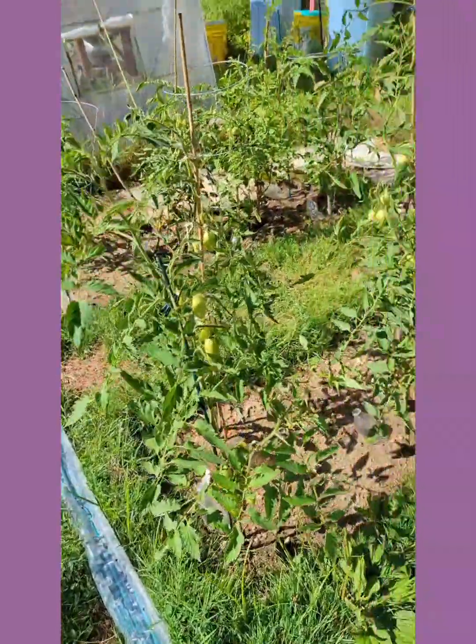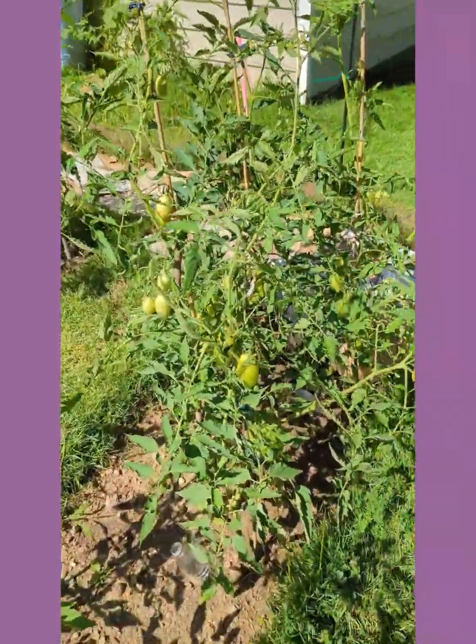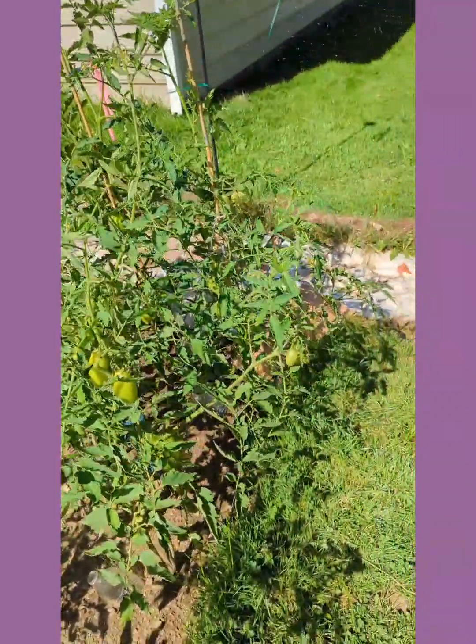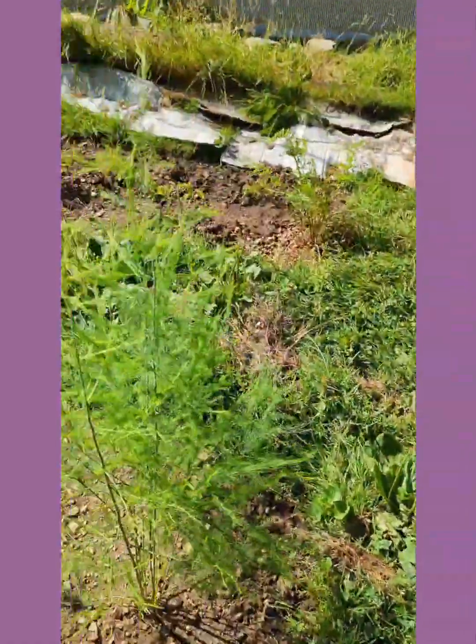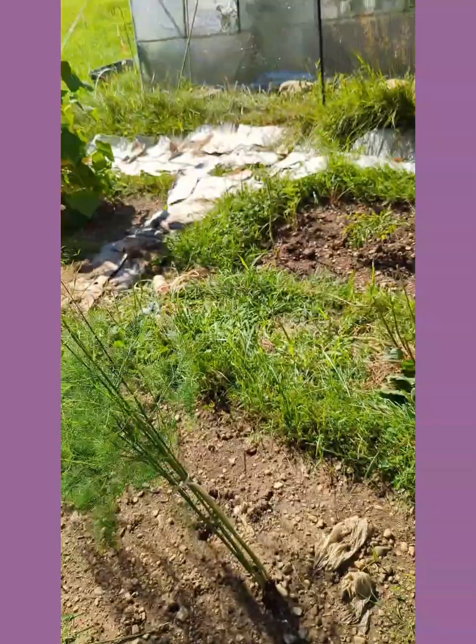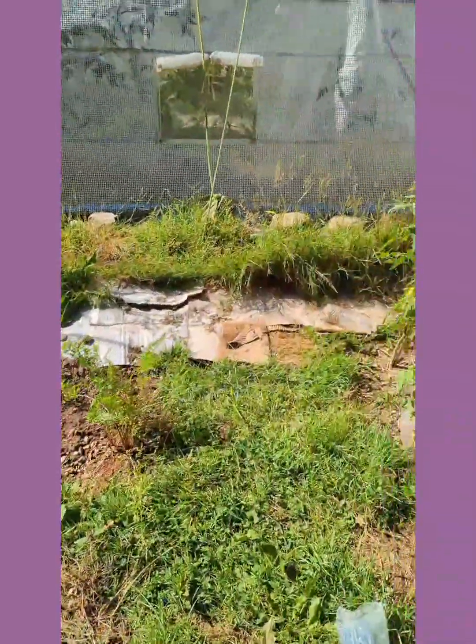Tomatoes. These are the San Marzano sauce tomatoes. I have a lot of them coming, as you can see. None have ripened yet, but they're coming. My asparagus. Oh, it's so beautiful. Can't wait for next spring.